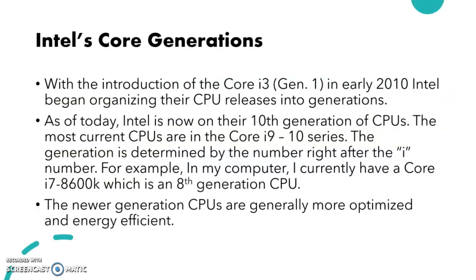Intel's core generations. With the introduction of the Core i3, Generation 1 in early 2010, Intel began organizing their CPU releases into generations. As of today, Intel is now on their 10th generation of CPUs. The most current CPUs are in the Core i9-10 series. The generation is determined by the number right after the i number. For example, in my computer, I currently have a Core i7-8600K, which is an 8th generation CPU. The newer generation CPUs are generally more optimized and energy efficient, as well as just being overall faster.